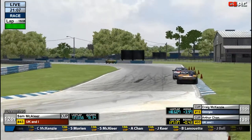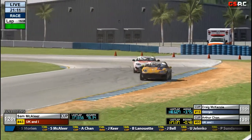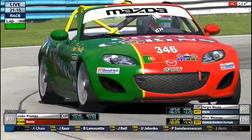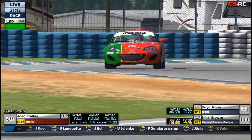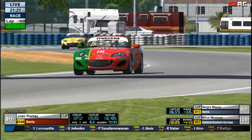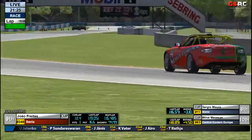So, Rich, let me jump in here for a minute. Freitas has come out of the pits, and he's now probably 2 seconds behind Mora. So the time that Freitas lost while he was behind Wooten has cost him. So now I really look for Mora to be in the lead here as soon as Wooten makes his pit stop.